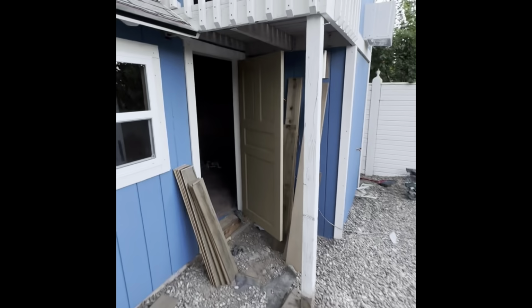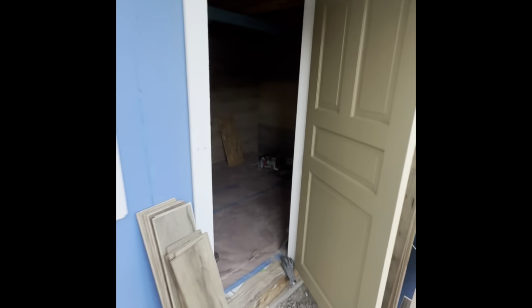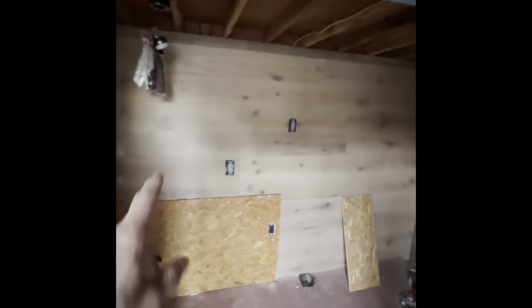Sit rep, day 2,461. We start filling in trenches and doing some of the finishing stuff like walls, which are actually hardwood floors, which makes the overall thickness of the building even more. So you lose a little bit of square footage, but it's already tiny. Got some of the walls in the hallway done. Not all of them.